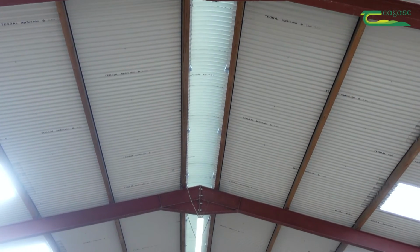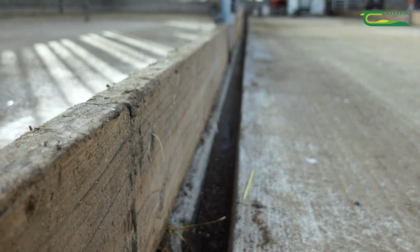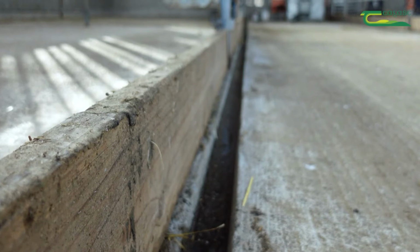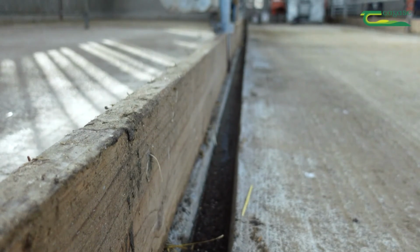We have a slope of 1 in 20 in the floor for drainage, 2 channels either side, and they both slope to the front and into a tank.